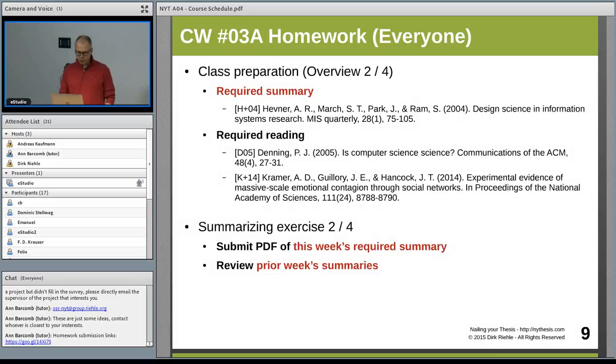If you want to keep going, there's addition, and this is required reading. So this then is papers you read. You do not have to summarize them. You just read them. Probably you should take some notes and come prepared to class so that you can discuss it in class. Because what I will be doing once class starts in course week 3, I will be discussing these papers to make sure that you read them and that our understanding of these papers is the same.